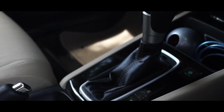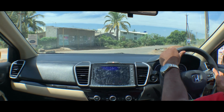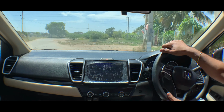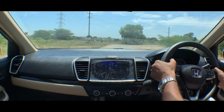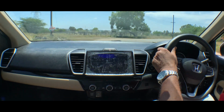As far as driving modes go, we have the drive and sports mode. You also get an eco mode function. These modes change the power on tap offered by the vehicle, thus bettering or lowering the fuel efficiency and performance accordingly. Talking of fuel economy, the city has an ARAI rated mileage of 18.4 km per liter.